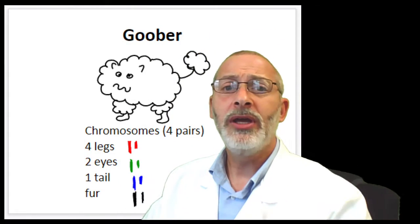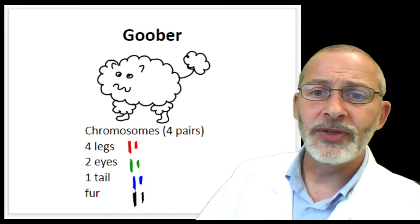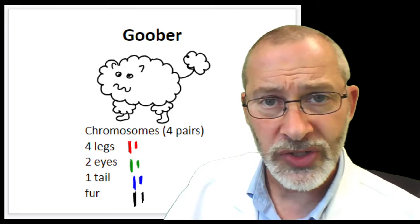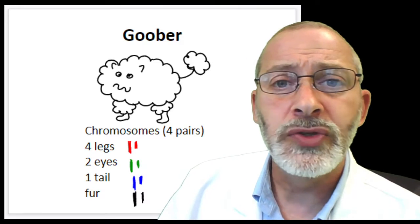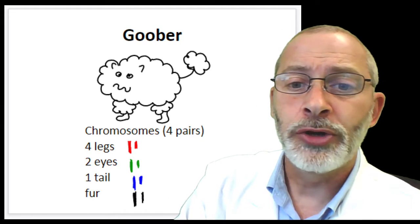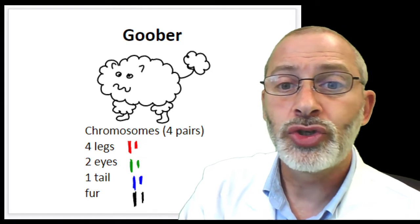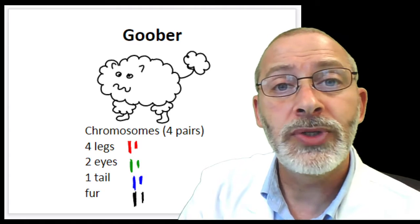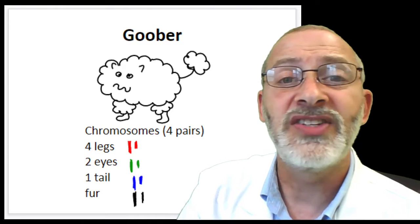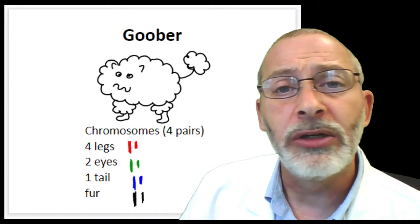A love story of Goober. So let's look at Goober for a moment. Goober is a soft, cuddly little critter. Perhaps you've heard of goobers before. Well, this is what a goober looks like. And a goober has four pairs of chromosomes. One pair of chromosomes, the red ones, determine the fact that he's got four legs. The green chromosomes determine that he's got two eyes. The blue chromosomes determine that he's got one tail, and the black chromosomes determine the type of fuzzy fur that Goober has.